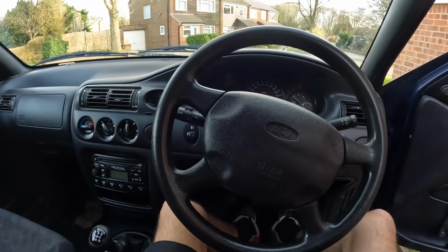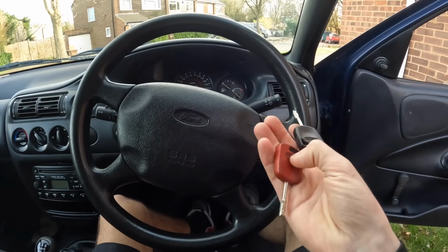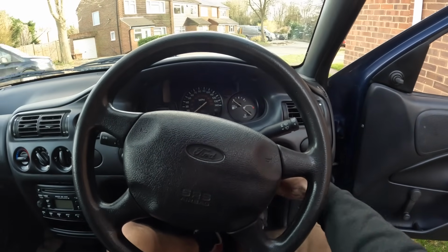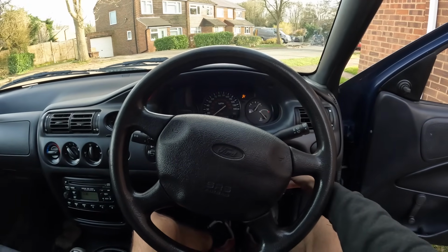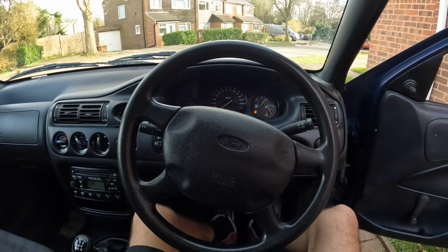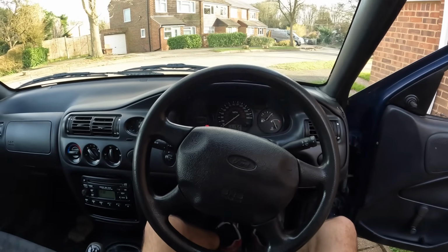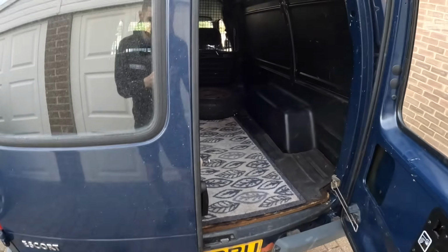Now, it also came with two keys. It came with a red key and a black key. I'm pretty sure it's really important to have that red one, but it does start on the button. I'll show you guys here now. Wait for all them lights to go out. There we go. Literally, first turn of the button and she starts right up. Couldn't ask for more. Let me show you guys in the back of the Escort van.